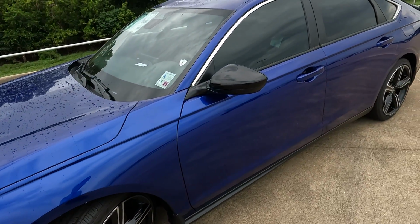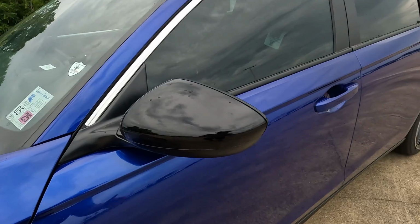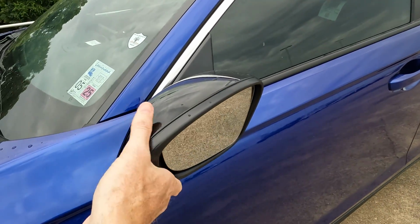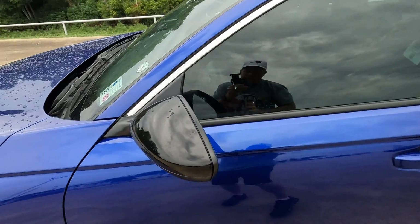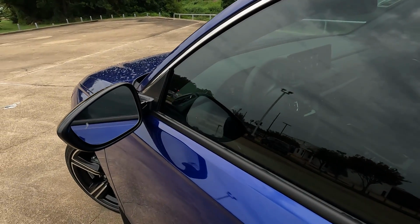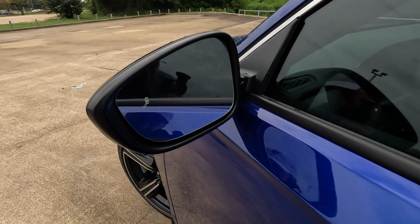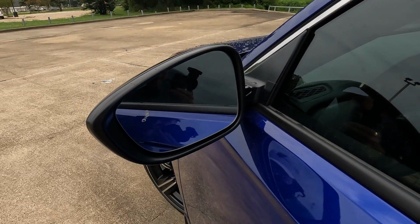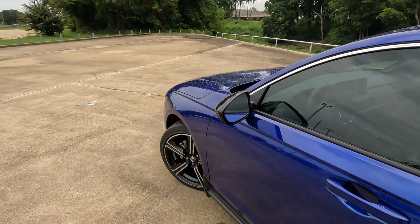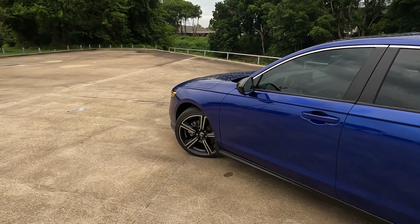Now, one thing that you'll find here and something that you won't find, let's talk about some of those things. You have the gloss black mirror caps. These are manually folding side view mirrors. They're power adjustable, but they're not heated. But I think when it comes to weighing out the options of what you'd rather have and not have, personally, I'd rather have blind spot monitoring as opposed to having the heated side view mirrors. Now, that is available on additional, higher trim levels of the Accord, if that's something you want.